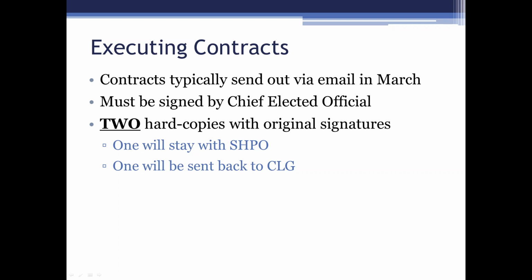Sounds like a lot of work and effort, but it's one of those legal things that essentially our lawyers have said we should do. So we do it that way.